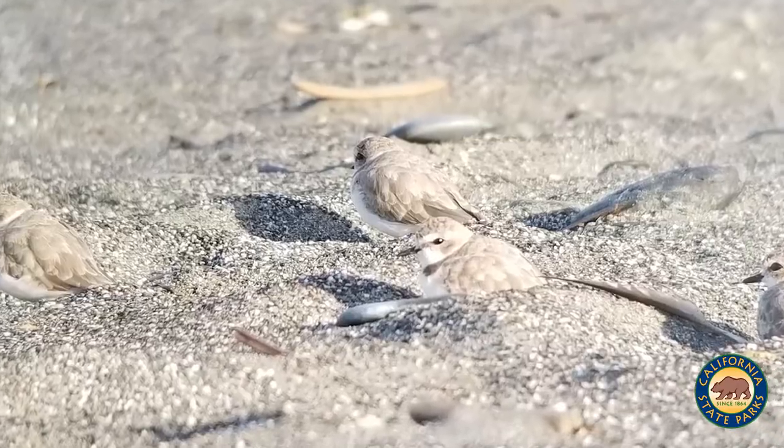Hi there, I'm Angie, and I am an interpreter for the North Coast Redwoods District of California State Parks. And today I'm at Humboldt Lagoons State Park. Now, I think this place is the perfect park to celebrate World Wildlife Day because this beach is habitat for the threatened and incredibly cute western snowy plover.